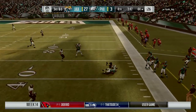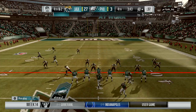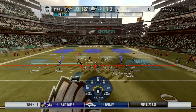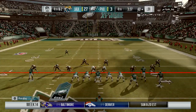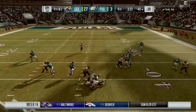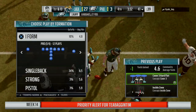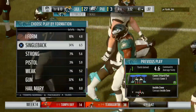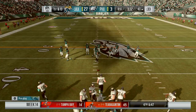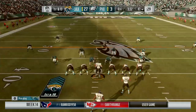Going right side here, and that's complete. And he'll be brought down, it looks like right at the 40. They get only 4 that time as that leads us to a 4th down. They run for it with a giant, and he won't get there. They stop him a few yards short of the line to gain. Jay Ajayi stops short of the first. And the Jaguars are going to take possession here on the turnover on downs.